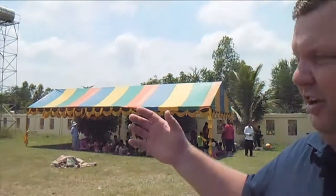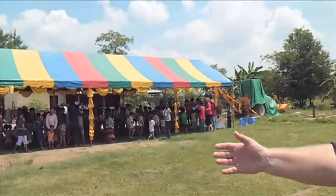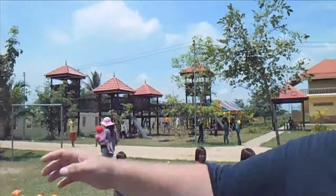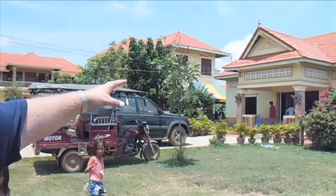So these are the kids here. You can see some of the kids here, some of the kids back over here. There's kids over here by the playground, several hundred kids over there. And in one of the buildings over there, there's more kids that are learning to sing and dance and that kind of stuff. So we're going to do our best to feed 700 kids today. Let's see how it goes.